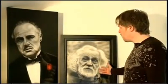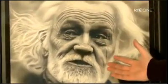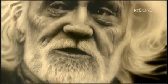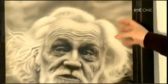This is a Richard Harris portrait I've done, typically from the movie Gladiator, as Marcus Aurelius, and each strand of hair is actually physically scalpelled out. This painting is a perfect example of the different kinds of techniques that I would use.